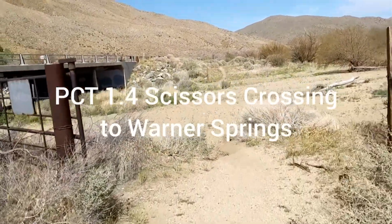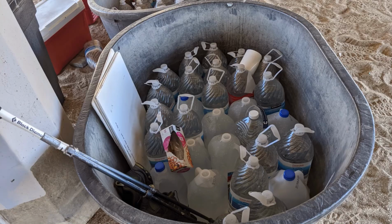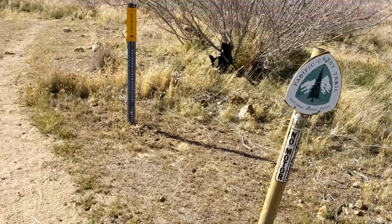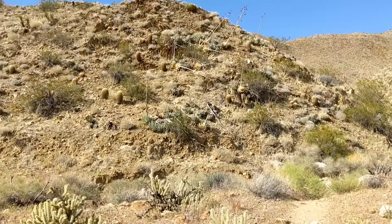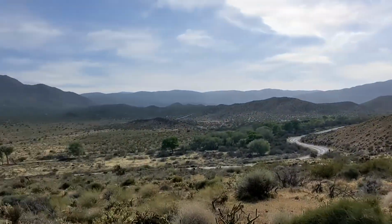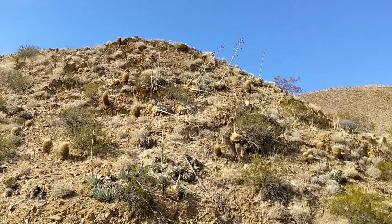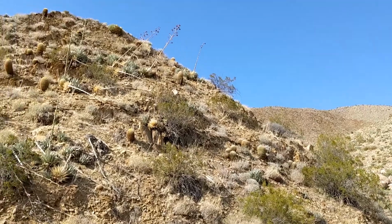Right, a couple days later, back under the bridge. Seeing a lot of barrel cactus. I don't think I saw any south of Scissors Crossing, but there's a lot in this little section. It seems the desert took on a little different character over here. A lot more cholla. And this hillside has a lot of agave in various states. That's pretty nice. Looks all ramshackle up there.